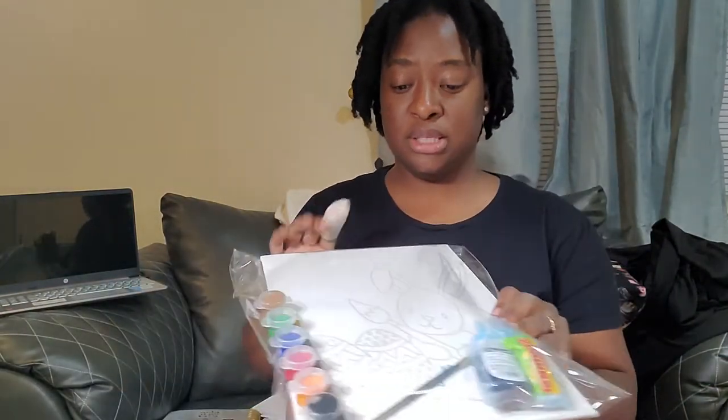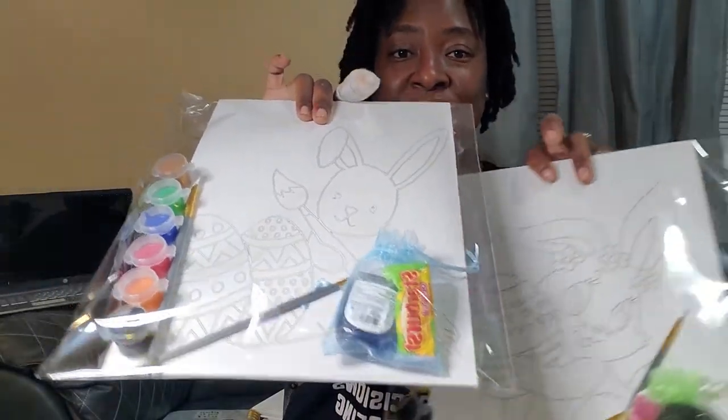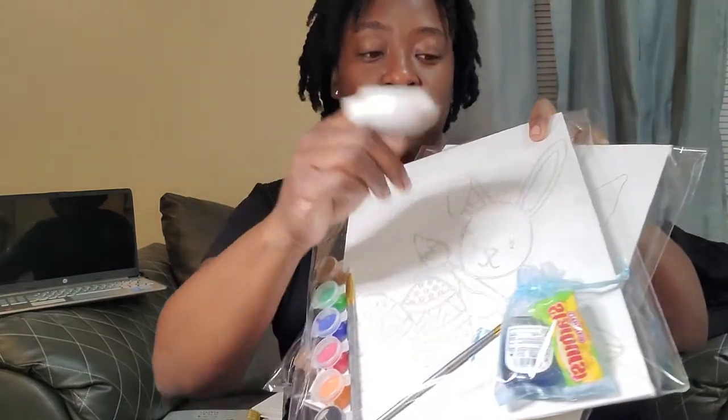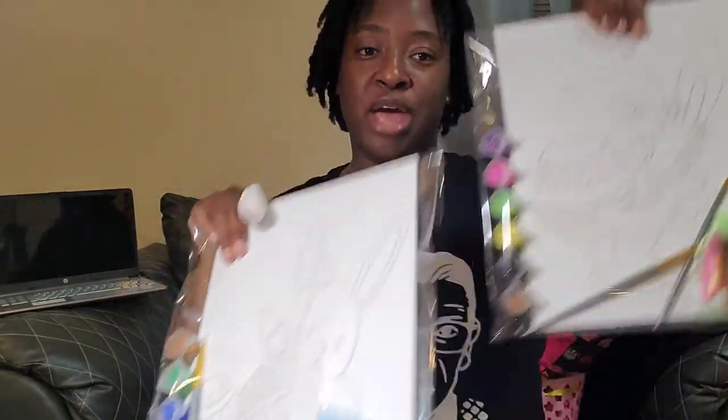I'll also have paint kits. These are the kid paint kits. I've already put some of them together, so I'm just going to show you these two. This is the boy bunny. This is the girl bunny. Basically it's just a canvas. This is a 9x12 canvas. You have 6 different paint colors, 2 paint brushes. And in this little bag, there is hand sanitizer and a little pack of Starburst. So that's how my paint kits will look.